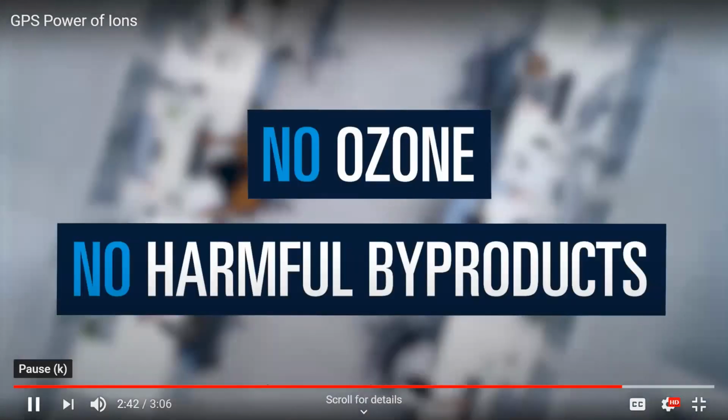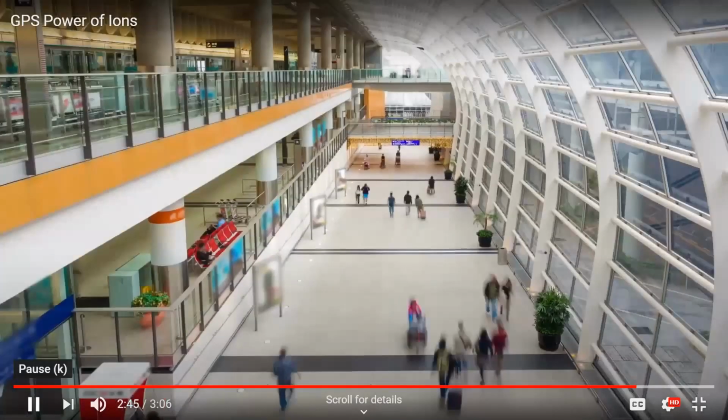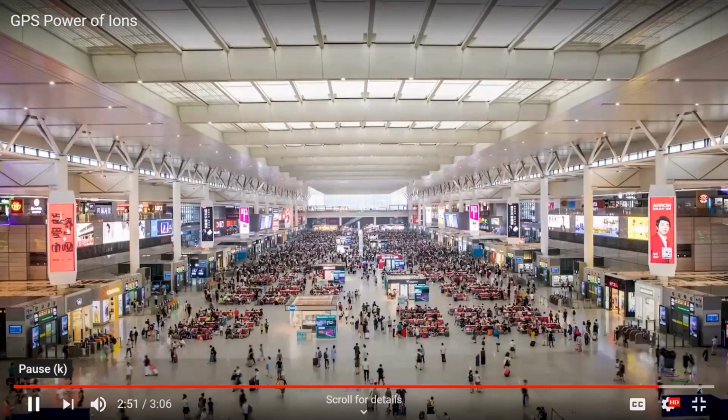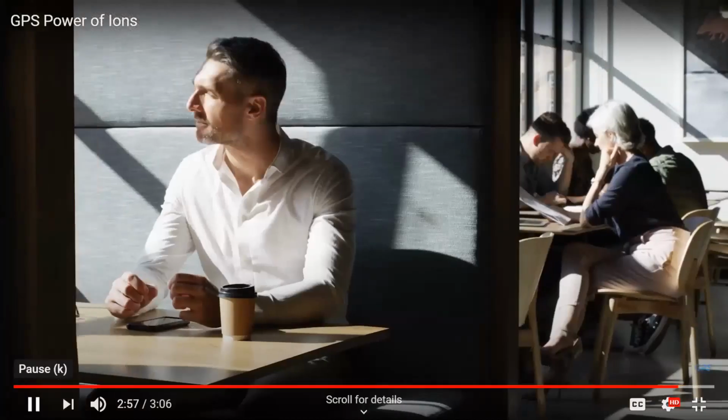Today, our technology is trusted to safely clean the air in hundreds of thousands of installations, including offices, schools, airports, hospitals, and other community spaces around the world. So now, we can go inside to get some fresh air.